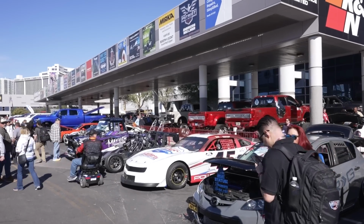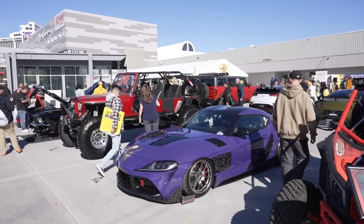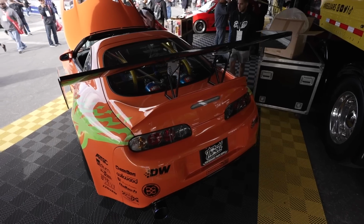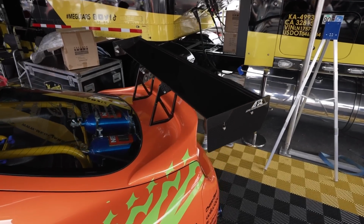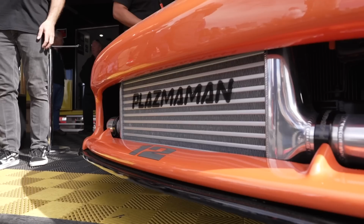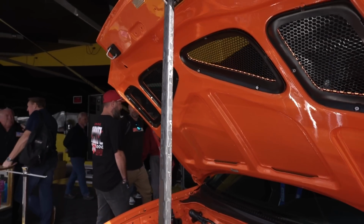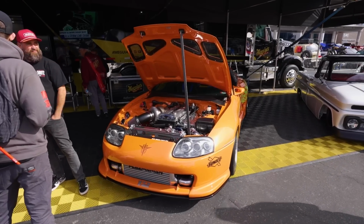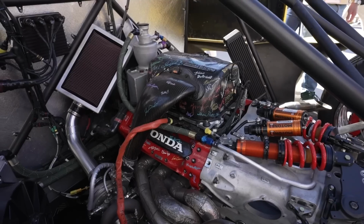Outside the halls is open to the public, and there's plenty of awesome cars and activations to check out. One of our favorites was the Throttle Fast and Furious Supra Tribute build. Another was the IndyCar twin-turbo V6 powered Ridgeline built by the guys at Hoonigan.